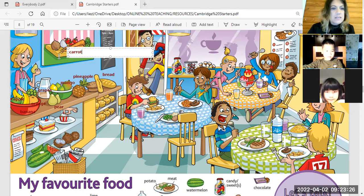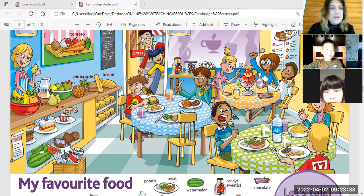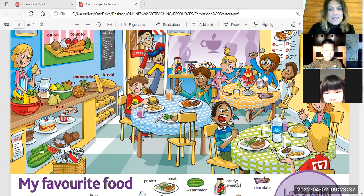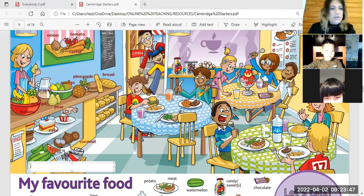And what is this one here? Carrot. And that onion. Tomato. And this one? Onion. Yes. Good. And this one is a cake. Yes. And here at the bottom? Coconut. And this one here? Watermelon. Very good. Well done.